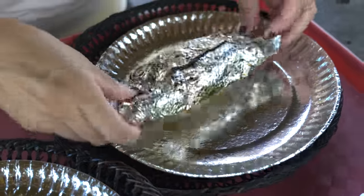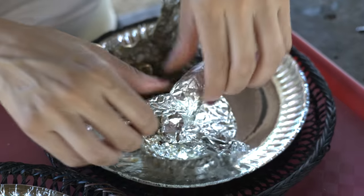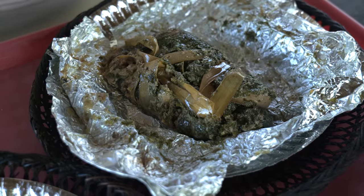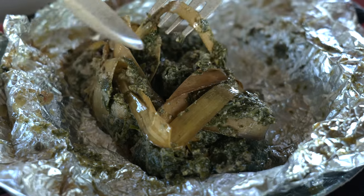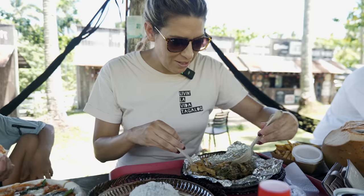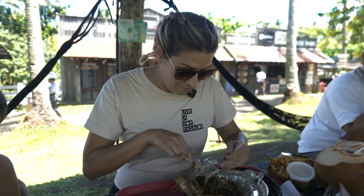Okay, I'm going to say this right. Pinangat. Ooh. Oh, that's different. That does look like laing. Huh? It does look like laing. It looks like there's some lemongrass. What is this leaf? It's coconut leaf. Okay. Just wrapped up like an embutido. Some meatiness in here. Definitely. It smells like laing.